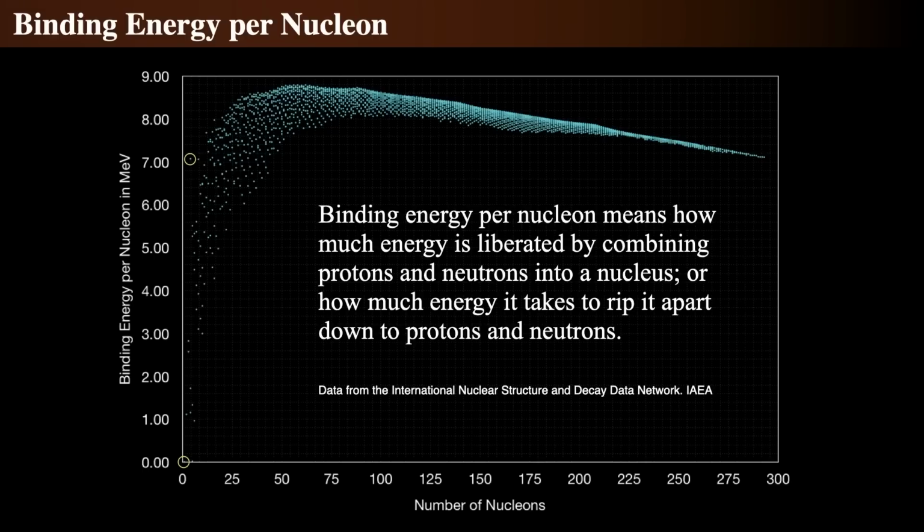This graph comes from data that I downloaded from the International Nuclear Structure and Decay Data Network, which is a subdivision of the International Atomic Energy Agency, which tries to help people not explode nuclear weapons in various countries and so forth. That's one of the things they do. Anyway, they have a very fascinating set of data about the nature of atomic and nuclear energy. So I downloaded all the data and found how the binding energy per nucleon is in mega electron volts, which is a tiny amount of energy, but in terms of nuclei, it's pretty large.